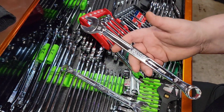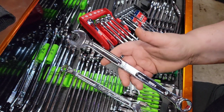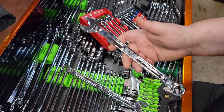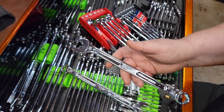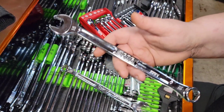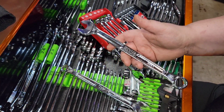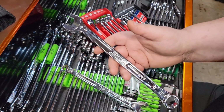These wrenches are pretty tough. I very seldom break a wrench. Real mechanics will tell you they very seldom break a wrench. Yes, they will wear out over time, but at the end of the day, with the savings on this being over half the cost, and a wrench that's not necessarily one that I would use every day, this is definitely a very viable way to buy these wrenches and have them for that certain scenario where you need to use a wrench.